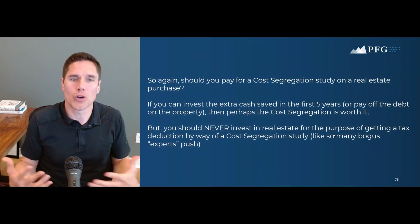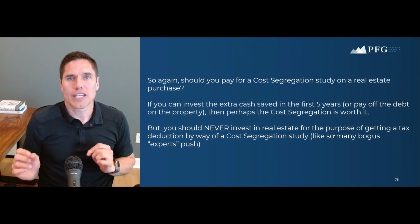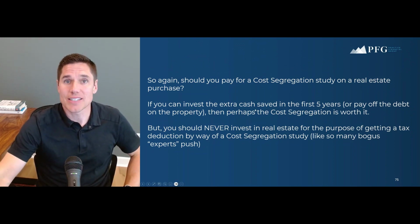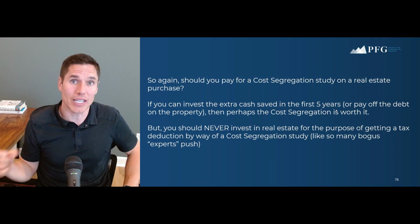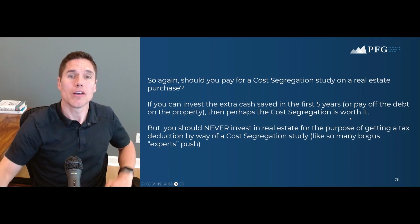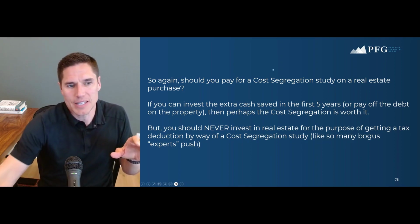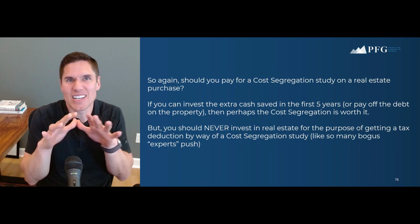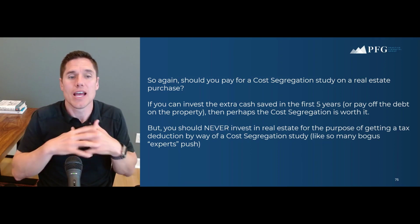Should you pay for a cost segregation study on a real estate purchase? If this is a good idea, it depends on what you do with the cash in the first 5 years. If you can invest the extra cash in the first 5 years or pay off the debt on the property, accelerate the debt payment, then perhaps the cost segregation is worth it. But if you're going to take the extra savings and then just spend that money, then you probably didn't get anywhere with the cost segregation. All you did is you had a big party early and you're going to pay for it in the long run.